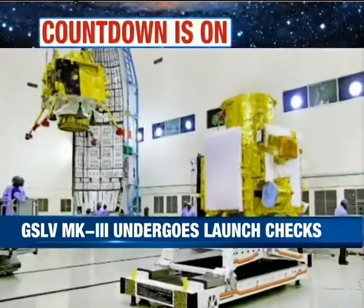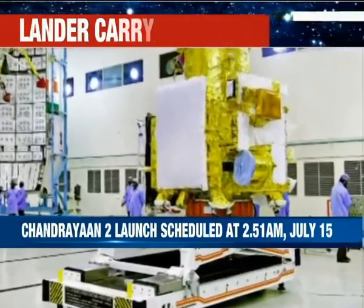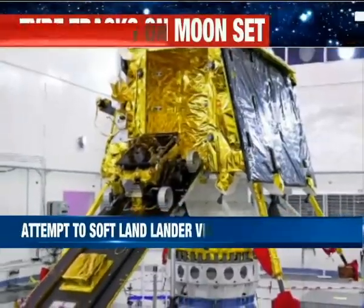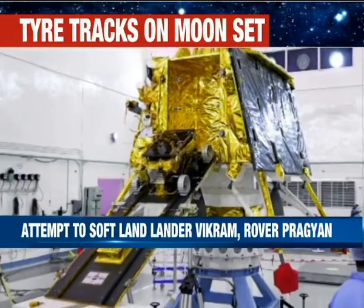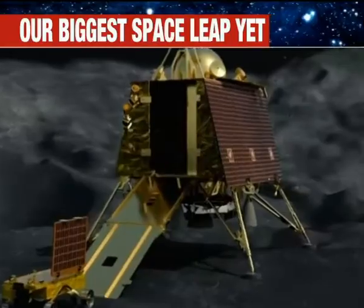This is what the lander Vikram looks like. All hopes of Chandrayaan-2 rely on this 1000 kg device. Once it lands successfully, it will put India in the international headlines once again. ISRO is sure of the landing. This is how we'll do it.